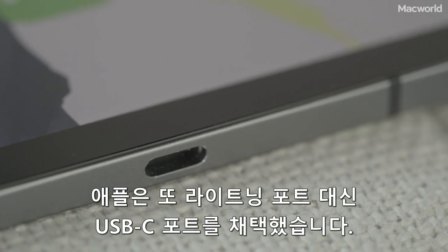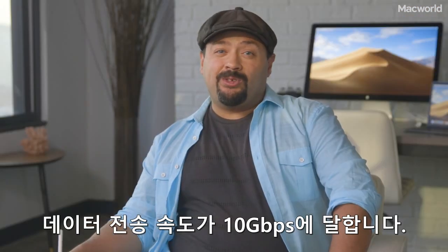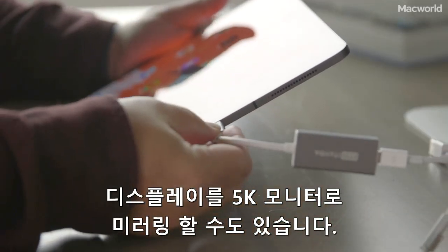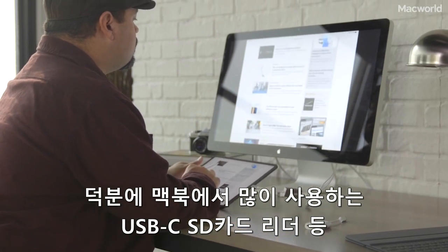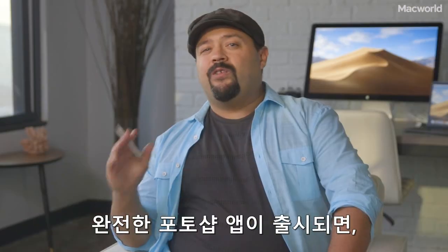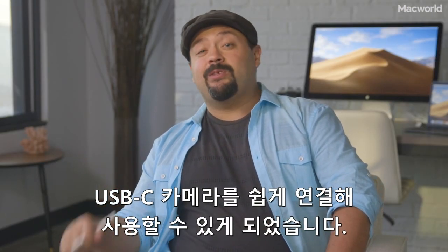Apple also switched out the old Lightning port for a USB-C port, which supports data transfers of 10 gigabits per second and even lets you mirror the display up to a 5K monitor. This also means you can hook up a lot more devices than before, such as SD card readers you may normally use with your MacBook. When full Photoshop drops, that'll make it easy to directly hook up USB-C cameras as well.